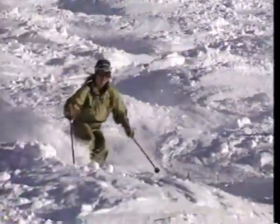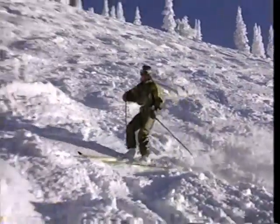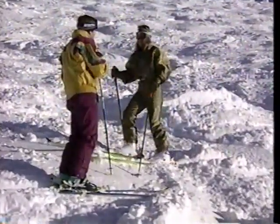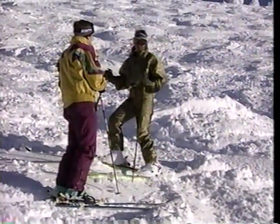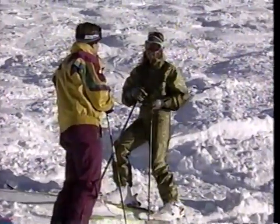Good, that's it. Low, high, low, good, nice. All right. Good, Catherine. Now that you know how to ski high, low like that, where do you think you could use it if you're skiing through a mogul run? Well, as you're coming down the line and the bumps are bigger on one side than the other, you could use that technique. Yeah, exactly.